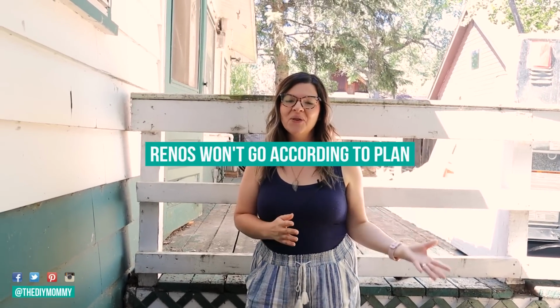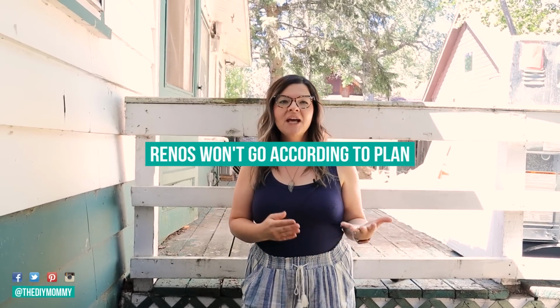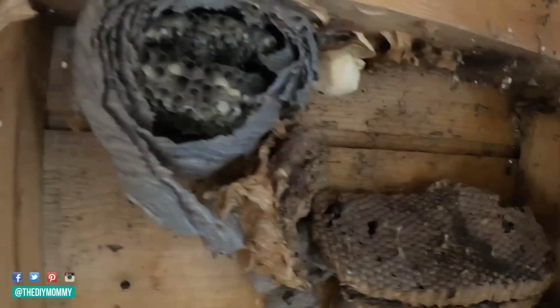Reason number 5 is that renovations will never go according to plan. You're gonna have to alter some things as you go along and as you learn more about the specific project you're working on. Sometimes you'll uncover things that you never knew existed in the first place. So for our tiny lake cabin, once we opened up the walls and the floor, we kind of had to reevaluate what we were doing from there.